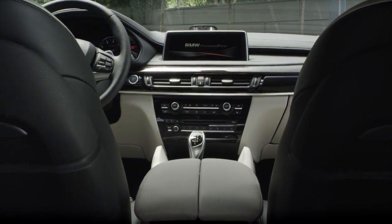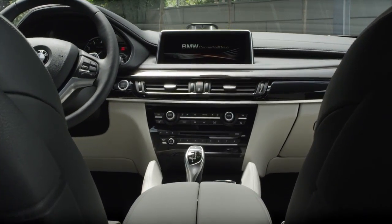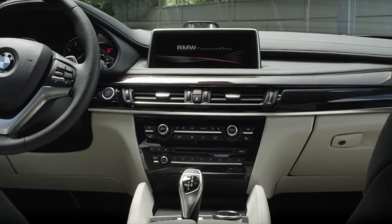BMW is the innovation leader in vehicle connectivity and has pioneered several technologies. As a matter of course, this next-generation car comes with a whole new set of connectivity systems and services, some of which are unique in class, all of which improve the driver's safety and convenience.